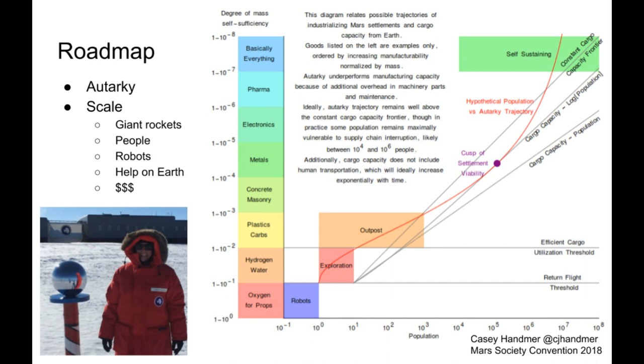And then on the horizontal axis, we have population. So at the very left, we're at 10 to the minus 1 humans, well, robots, essentially, in that bottom left square. And then the population increases by an order of magnitude with each step up towards 100 million on the very right-hand side of this graph.